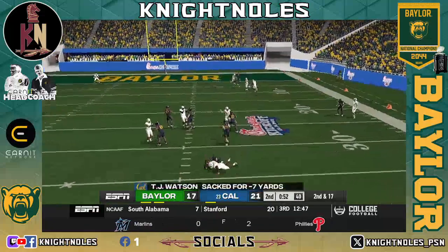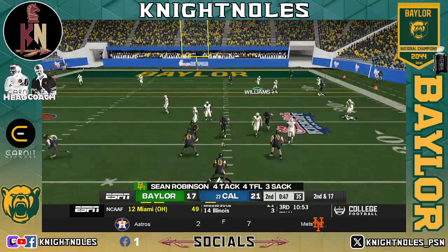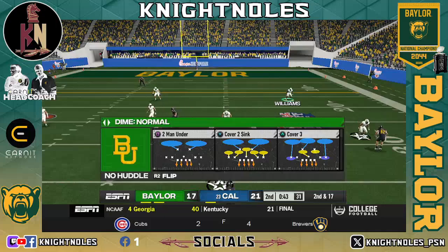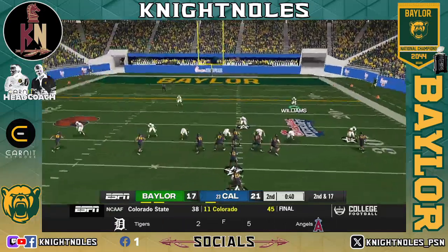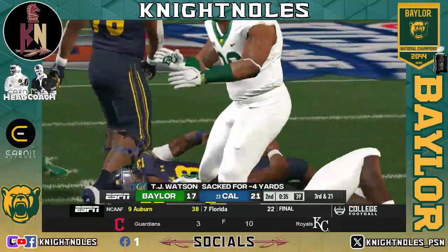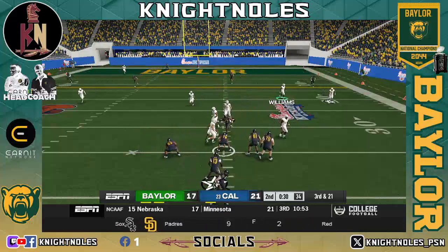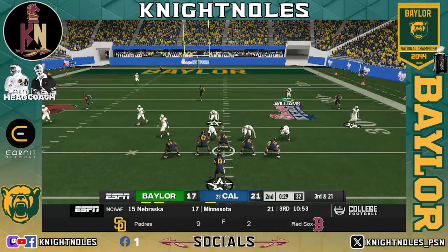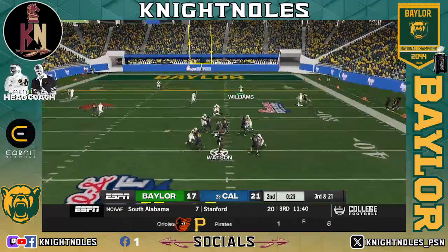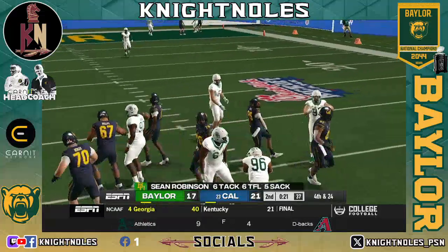Scrambling around, and they get the sack. Tries to get out of trouble, but he can't shake the defense. Again, they sack the quarterback. Baylor's going to have to use their second time out of the half.